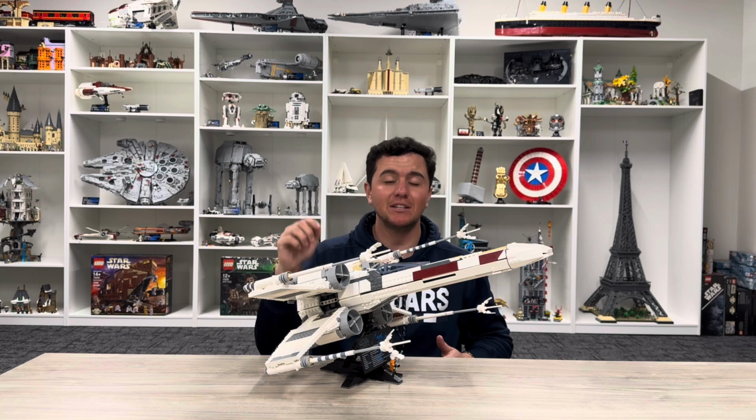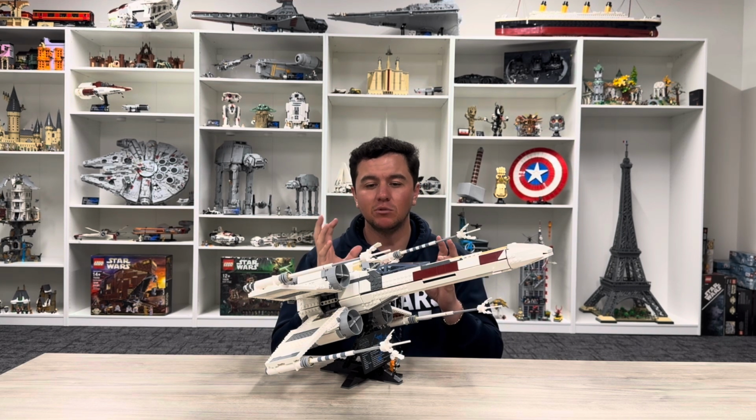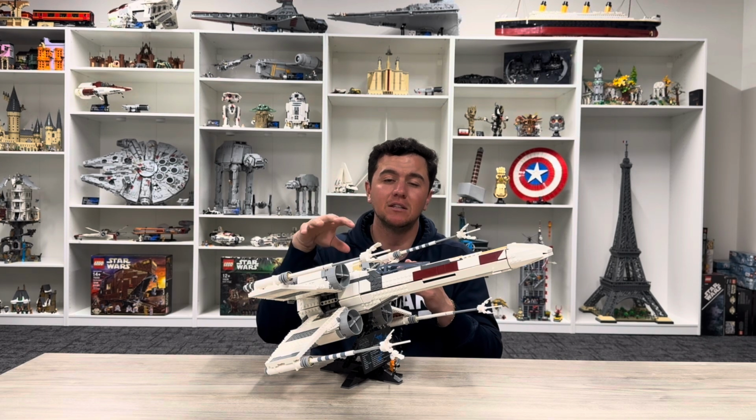This is the 2024 May 4th UCS set. It's the UCS X-Wing that came out last year, and it was a good build. Some people had complaints that it was too bulky. I liked it. I think it's a good display. I like the stand that it comes with, and having a UCS TIE Interceptor will be super cool because it will look super nice next to this X-Wing.